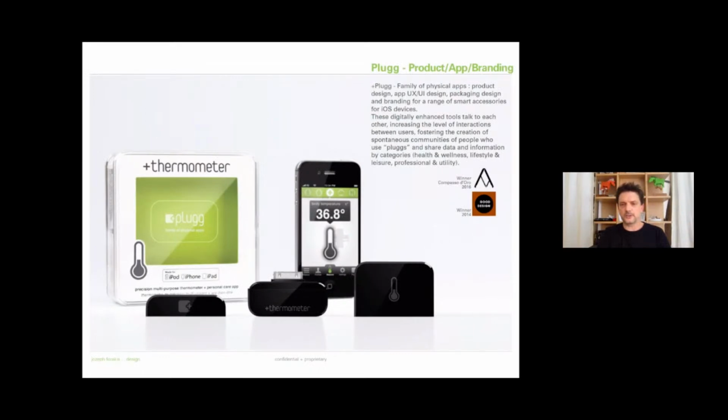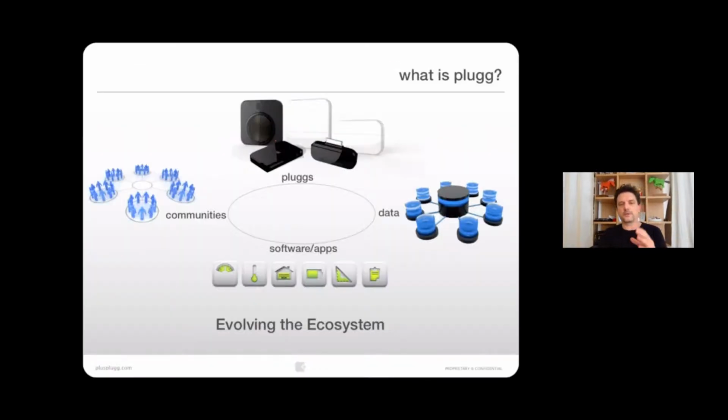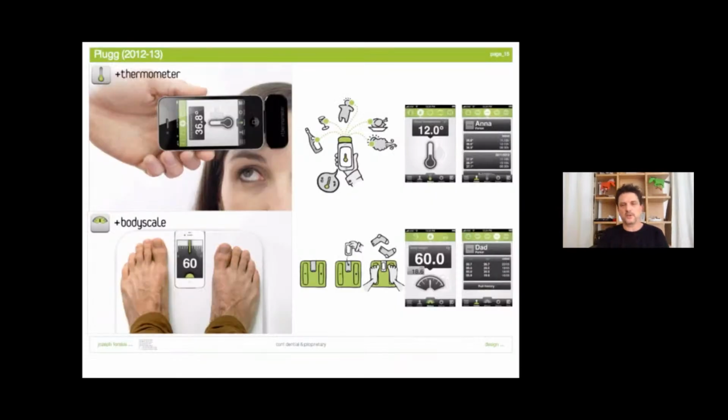Plug is a startup that I was involved with a few years ago, which is a family of what we call physical apps or devices that plug into your iPhone, and combining the physical devices with custom developed software, it allows your iPhone to do different things that it doesn't necessarily come equipped to do. So this is really an Internet of Things play where hardware and software, connected across the internet, loading up data and gaining data and services from the cloud and interacting with communities, makes the overall new business proposition more valuable and more enjoyable for its users.